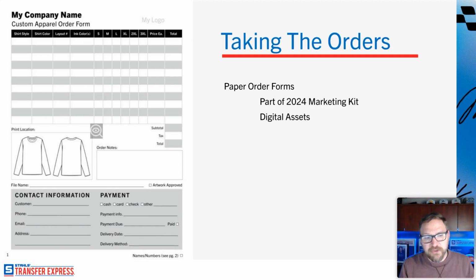So it's included in that as a digital PDF that you could print out as many times as you want, be able to put your own logo at the top of it so it's branded to you. You have your shirt style, the shirt color, the layout number if you want to reference that. Oh, that MAS201 for that mascot shirt, right? What ink color am I going to use? What sizing, right?